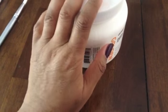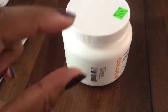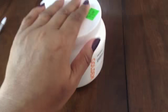Anyway, I was looking at the gel medium that I put in that green container. It was full to the brim. Now it's about that much from the bottom. I can't believe how much stuff I used. But out of gesso, got some crackle medium, and I got a black pen.